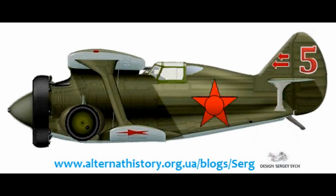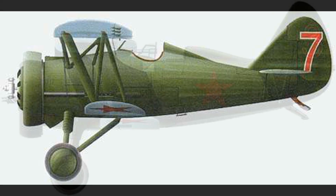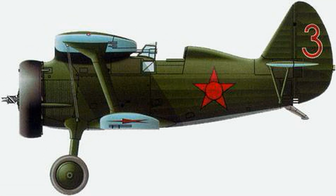Nikolai Polikarpov was put in charge of the I-14A project. For the design, Polikarpov took his successful I-5 design and modernized it. The Shvetsov M22 engine of the I-5, essentially a license-built Bristol Jupiter engine, was replaced with an imported Wright R1820 Cyclone engine, which was more powerful. The fuselage was streamlined and the undercarriage was fitted with aerodynamic fairings, and the elevated upper wing of the I-5 was replaced with a gull-type wing attached directly to the upper fuselage.